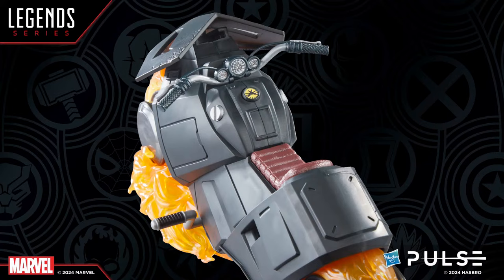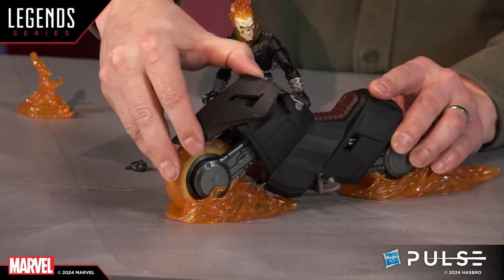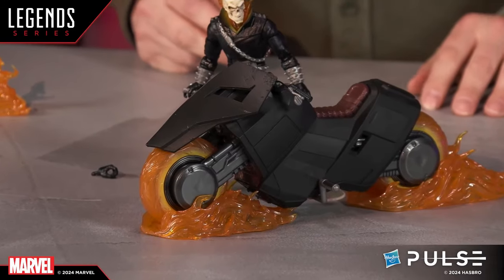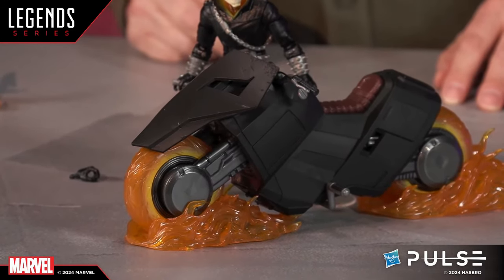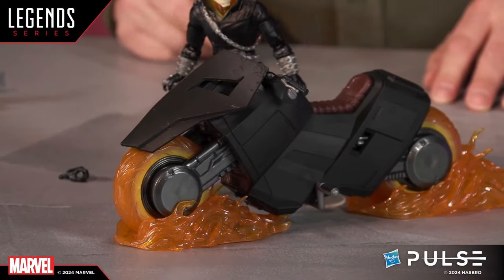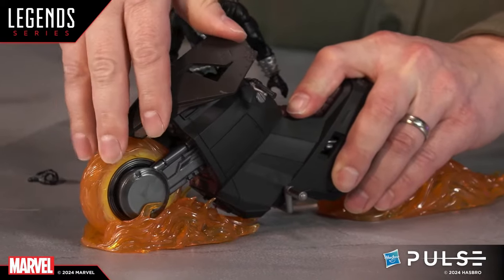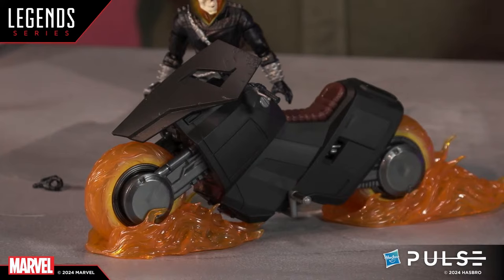It's got a handlebar that has a little bit of rock left and right to it. The blast shield on the front of the bike actually slides down for kind of a ramming battle mode, something that was in some of the comic books. One of my dear friends highlighted that to me and asked that we put it in. So that's awesome. We were glad to get that in there, and it slides back up into place. And the scale is quite impressive.